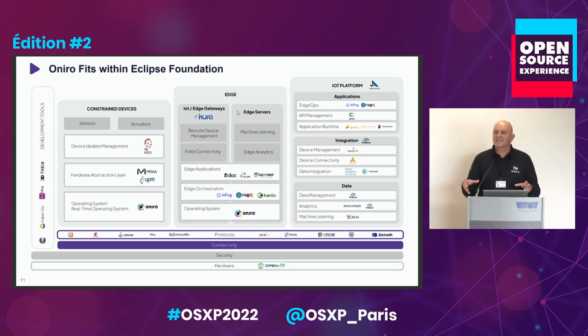That's a hidden goal we have. We want open source solutions on every building block of an end-to-end solution. And Oniro fits, and that's the key message, this one here, right? Oniro is an important, relevant building block in this picture at Eclipse Foundation. So it makes sense that a project like Oniro is at Eclipse Foundation.